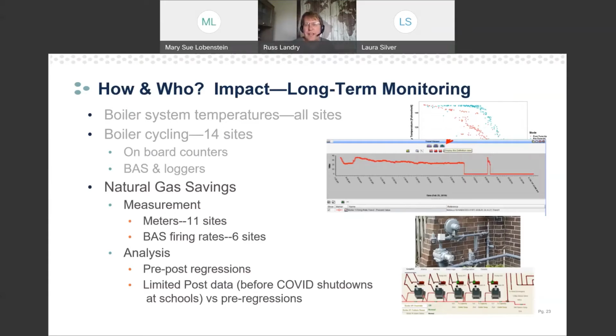This approach of using the firing rate data ended up being problematic at a number of the sites, because of a late recognition that some of the sites had a nomenclature of reporting a 0% firing rate when the boiler was actually on and firing at its minimum rate. Separate boiler cycling data allowed for correction of much of this data, but not all of it.